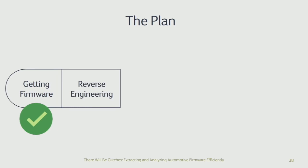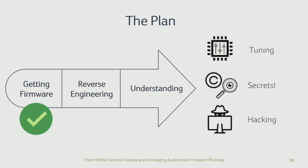But the reverse engineering, of course, isn't the goal here. The goal is to obtain this understanding that we had in the first place. And why do we want this understanding? Well, different people might have different goals. You might want to do some chip tuning on your engine. You might want some kind of secrets, maybe to make aftermarket tools. You might want to actually find some vulnerabilities, probably very popular here.